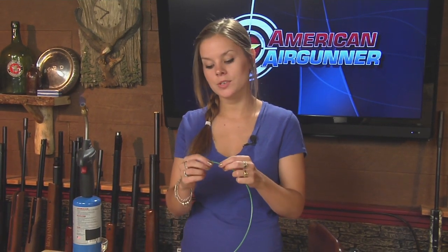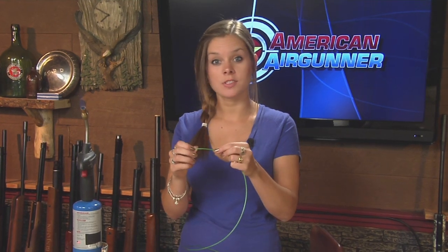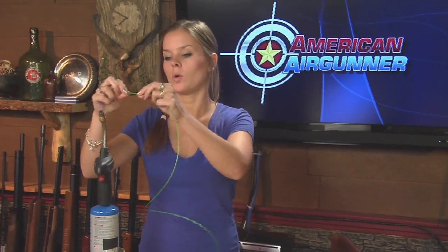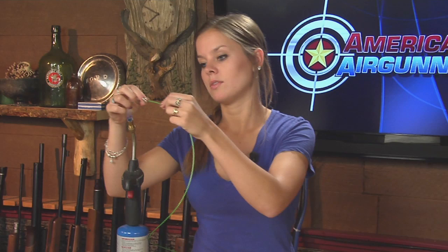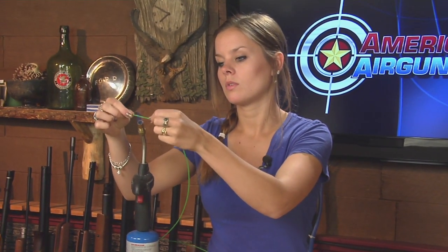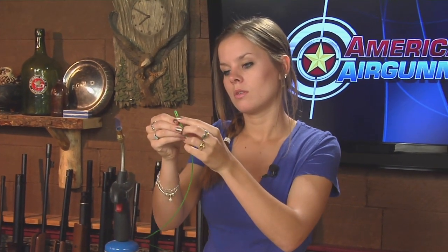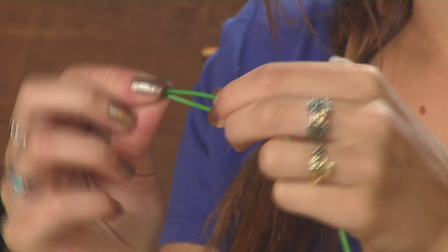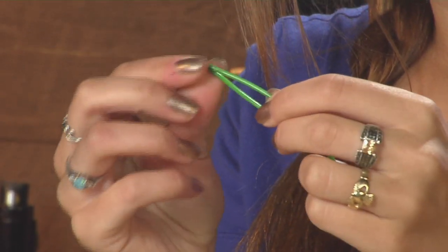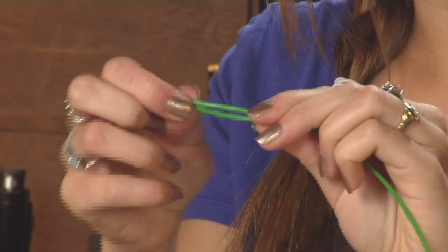The first thing I'm going to do is take my weed trimmer line and leave about 1 inch to 1.5 inches, just enough to make a loop out of it. So I'm going to hold it over the torch and soften it just so I can mold it. Get it nice and soft. What you want to do is make your loop as narrow as possible. So when you have your finished product, it kind of looks like the eye of a needle.